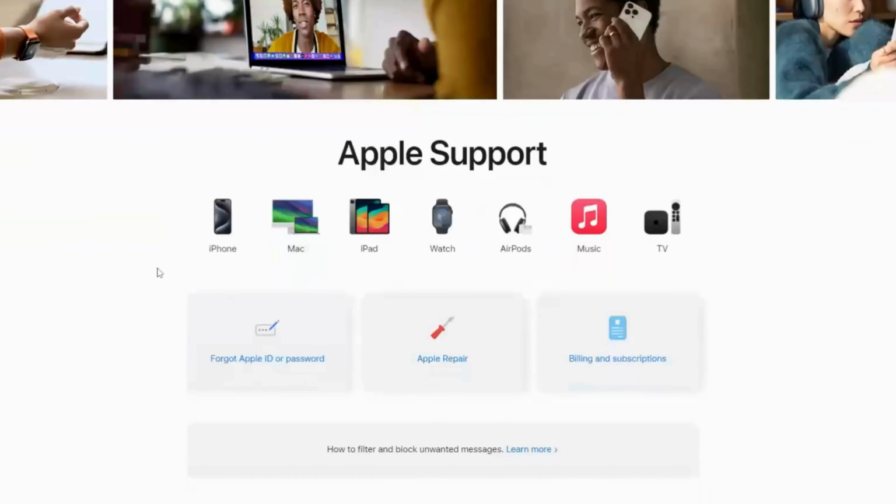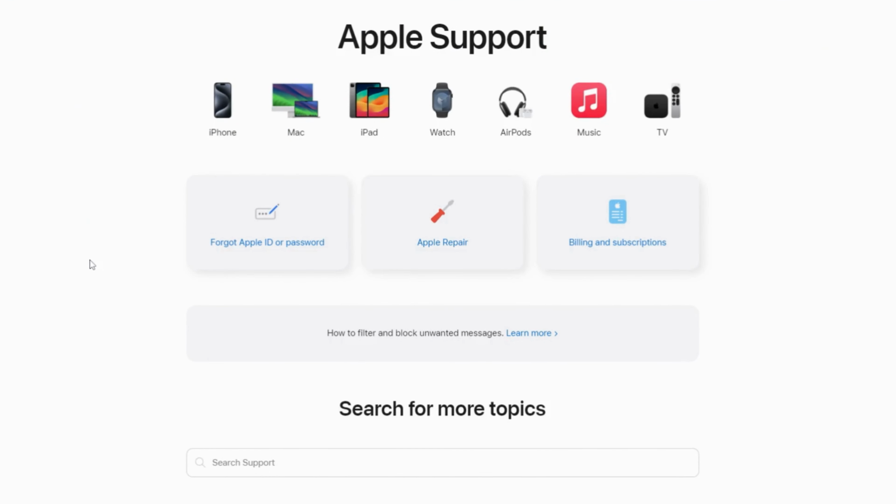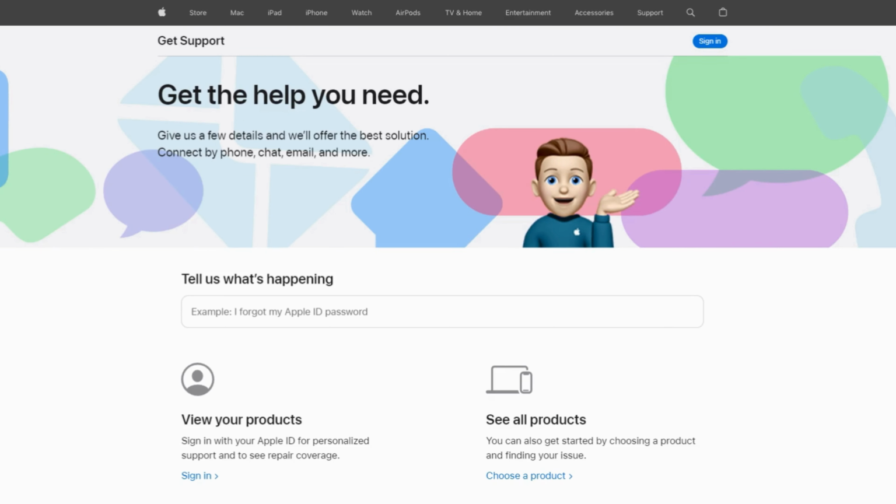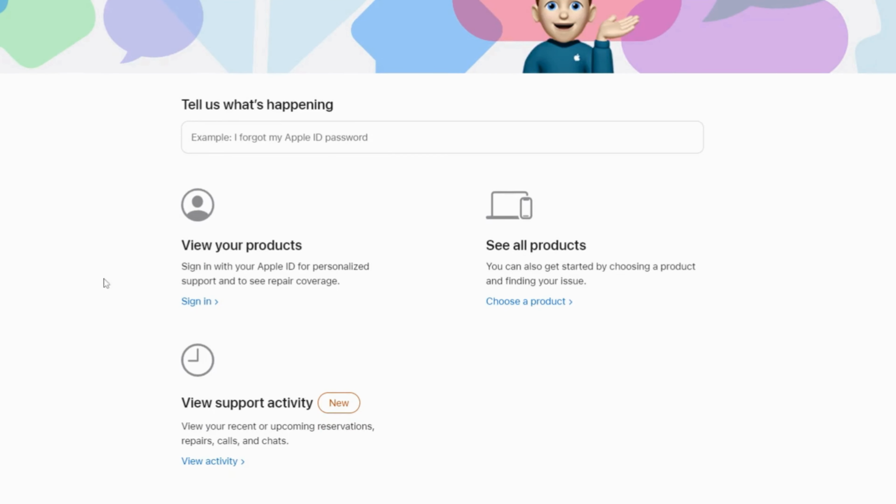However, Apple's account recovery process is your best bet if you're like some of us and you've forgotten your access info. This involves going to iforgot.apple.com, entering your Apple ID, and following the instructions. This process could take a few days, but it works.